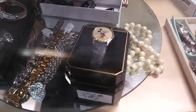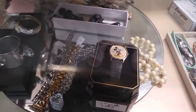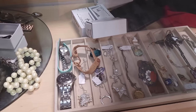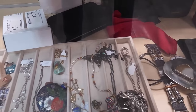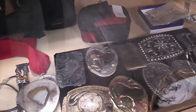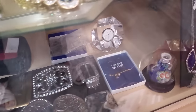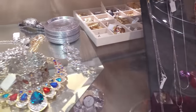Look at that Seiko Mickey Mouse watch. $125. Again, they really get some incredible donations into this store. If you are in Las Vegas, put Dog Junkies on your shopping list. They are small, but they pack it with incredible things, as you can see from the video. Shelves and shelves of really awesome stuff.